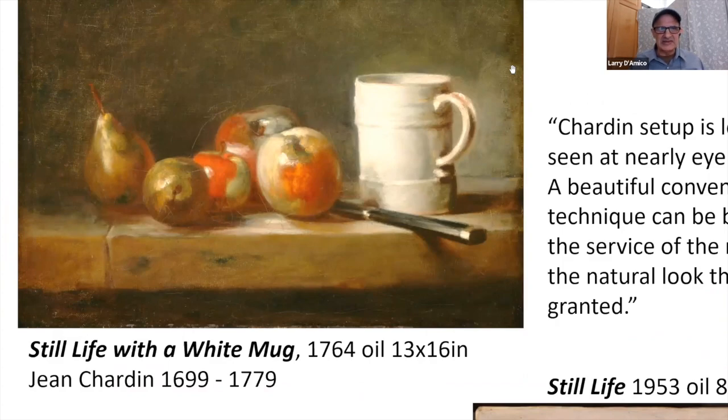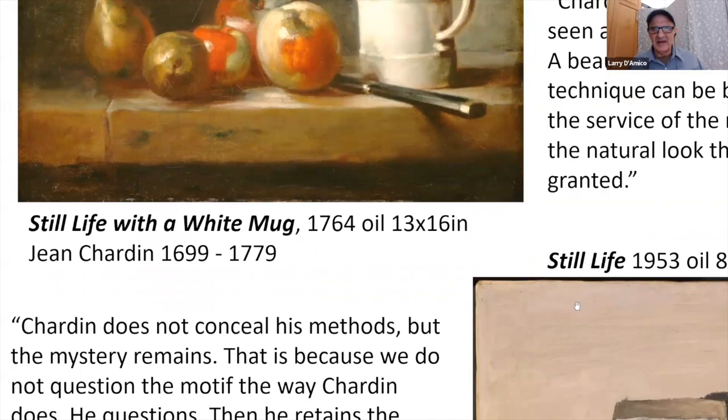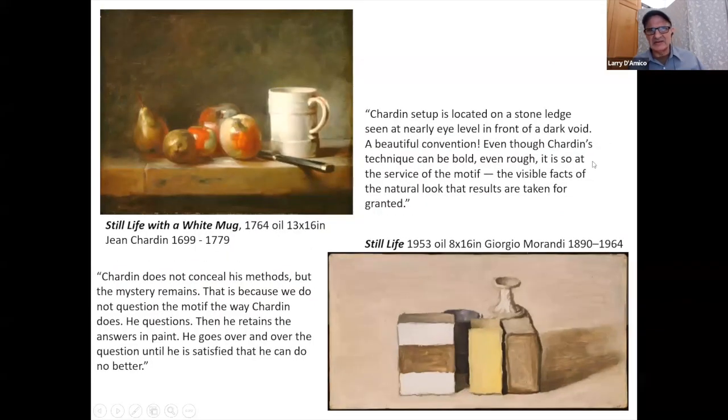And you can see the relationship to Chardin. Of course, Leonard Anderson looked long and hard at Chardin and really took those lessons to heart. But he took them into a contemporary space. That Chardin quotation here was straight from Leonard Anderson. So this is him talking about Chardin.